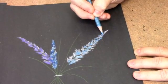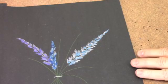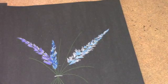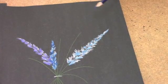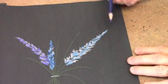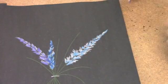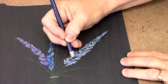When you're making a bunch of flowers like this, we're giving the impression of a flower. I think it looks like a flower. I'm waiting for one of you gardeners out there to tell me what kind of flower it is. But there's no right or wrong. I'm making up a flower in my head, so I can kind of do whatever I want with it. So I'm making sure it gets a little smaller as it comes up. It kind of looks like a stem of flowers. I'm going to add a little bit of dark blue over here.